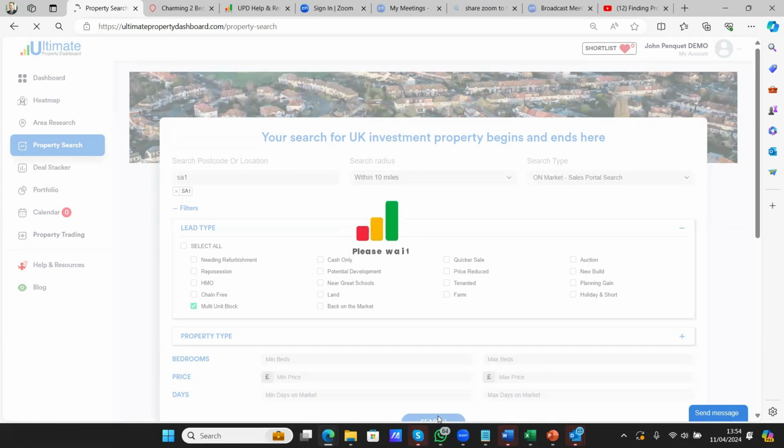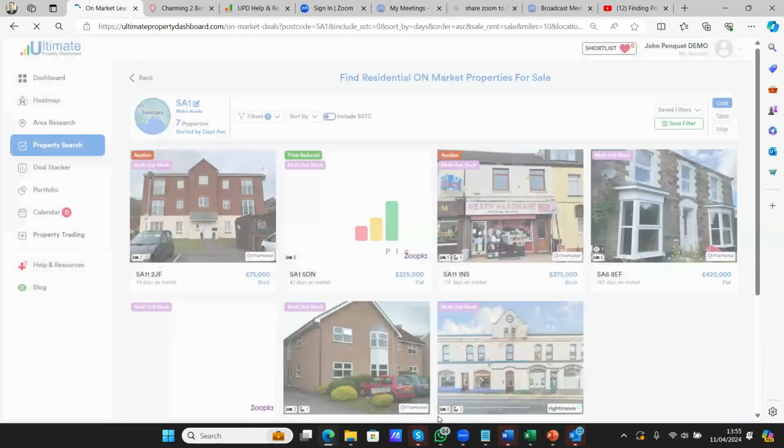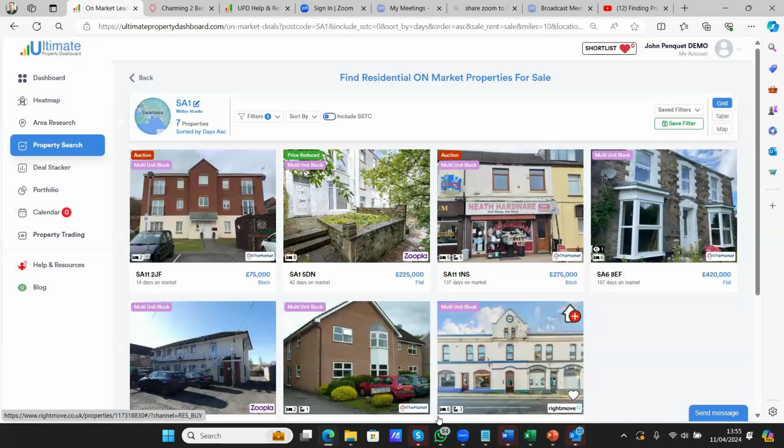Now, that short list of potential properties can be added to your dashboard. So exactly as we just saw with the previous example where we were looking specifically for 2-bedroom properties in an area, what we've now got is those properties that are multi-unit blocks in the area. Now, wouldn't it be great if we could put those together? Well, first of all, let's just remind ourselves of what we got here. So I said we're looking for blocks of flats. So these are blocks of flats where there's multiple units for sale.